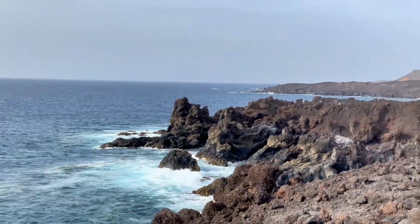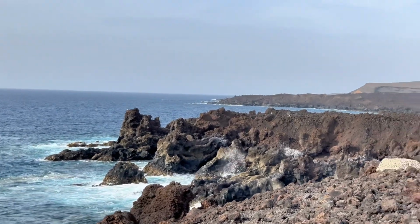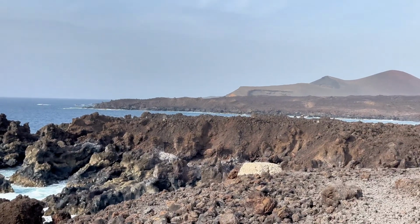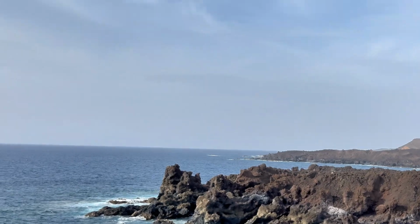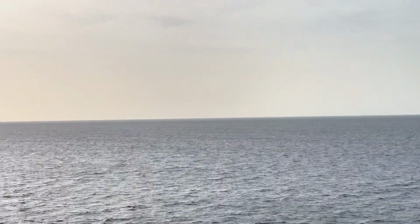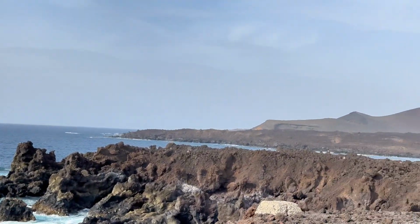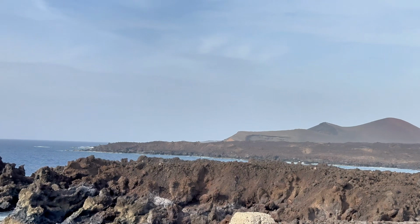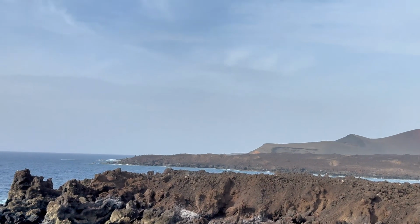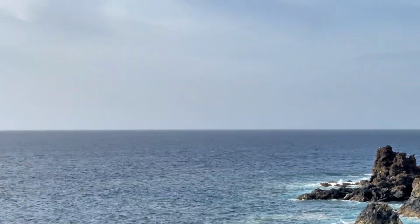This concludes my hike of Los Hervideros. What a beautiful, beautiful place it is. It's something to behold. It really makes you think there has to be, definitely there has to be a creator. This is magnificent.